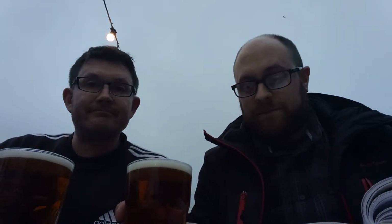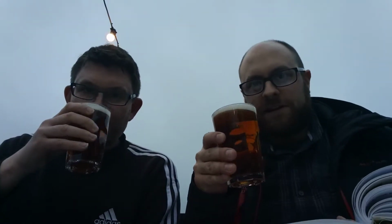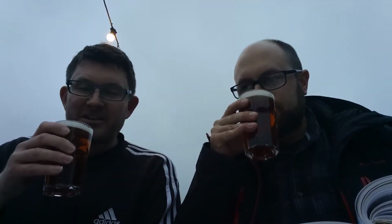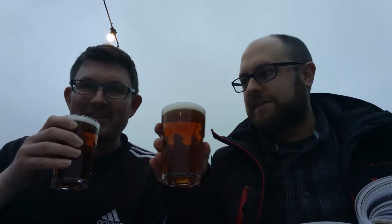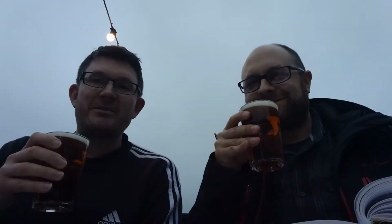Perfect. So the aroma, I'm getting almost nothing, I'll be honest. A little bit biscuity, a bit of maltiness, basically just yeast and beer. I think we just go for the taste. Yeah, let's do it. Cheers. Oh no, we're back in England now. We were in Wrexham earlier.